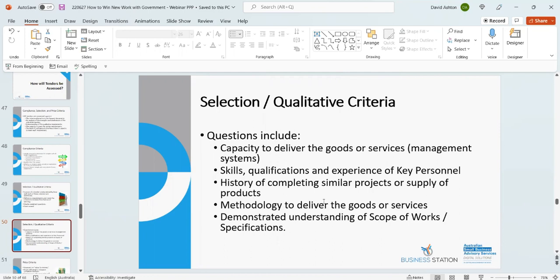So they're pretty much the stock standard questions you're going to get in the selection criteria. And if you go back to those questions I had in the Are You Tender Ready section of slides, you can see that those questions sort of filter into how you would respond to these types of questions.